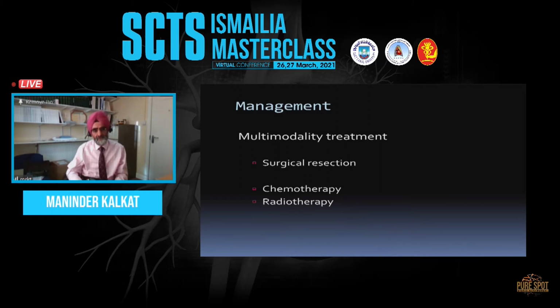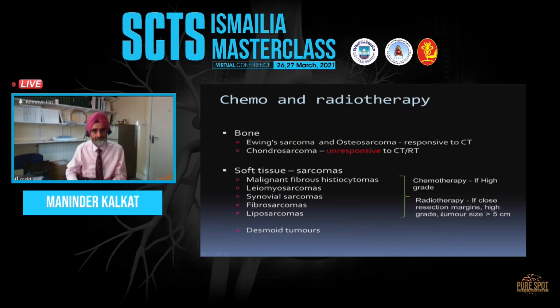The treatment for primary chest wall tumors remains multimodality, and surgical resection plays quite a big role, particularly for the ones which have not metastasized. So in some combination or permutation, surgery will be advised. But by and large, it depends on what sort of tumor it is and what response it will have to chemotherapy and radiotherapy. The majority of tumors we will be dealing with as thoracic surgeons are chondrosarcomas, and they are unresponsive to chemotherapy and radiotherapy.